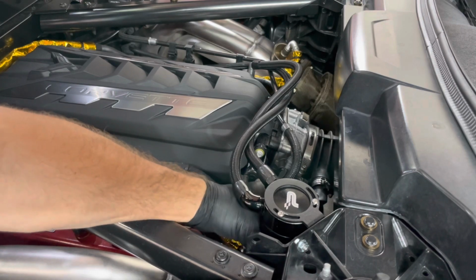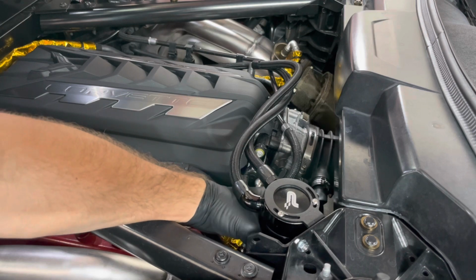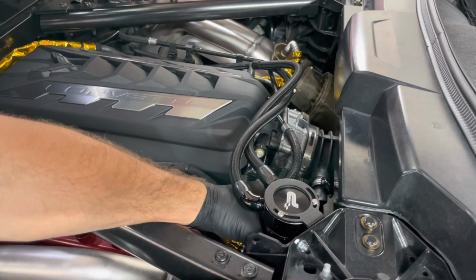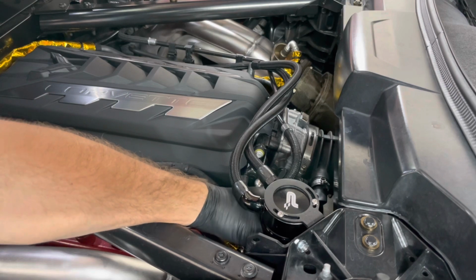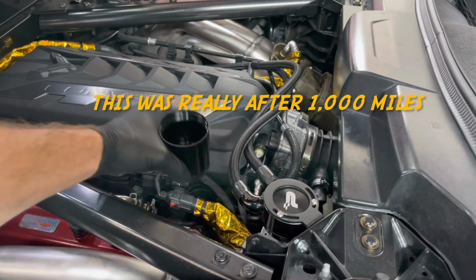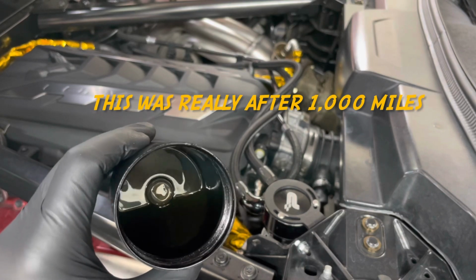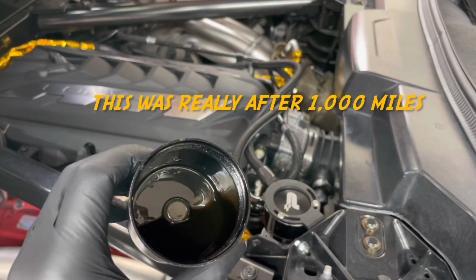All right, this is after 1,000 miles. Let's just see how much or how little this catch can actually caught from the positive crank ventilation system. That is considerably more than what I expected for a vehicle that supposedly doesn't need a catch can.